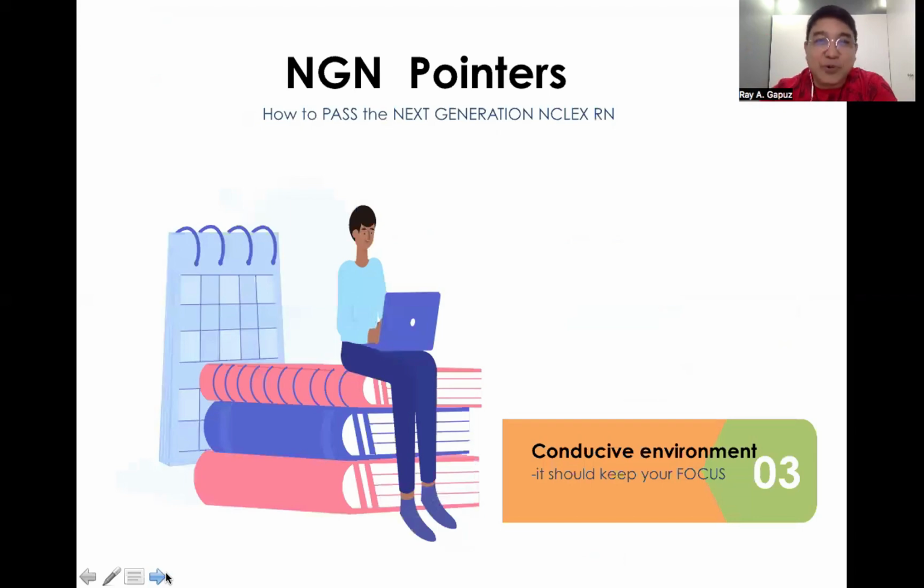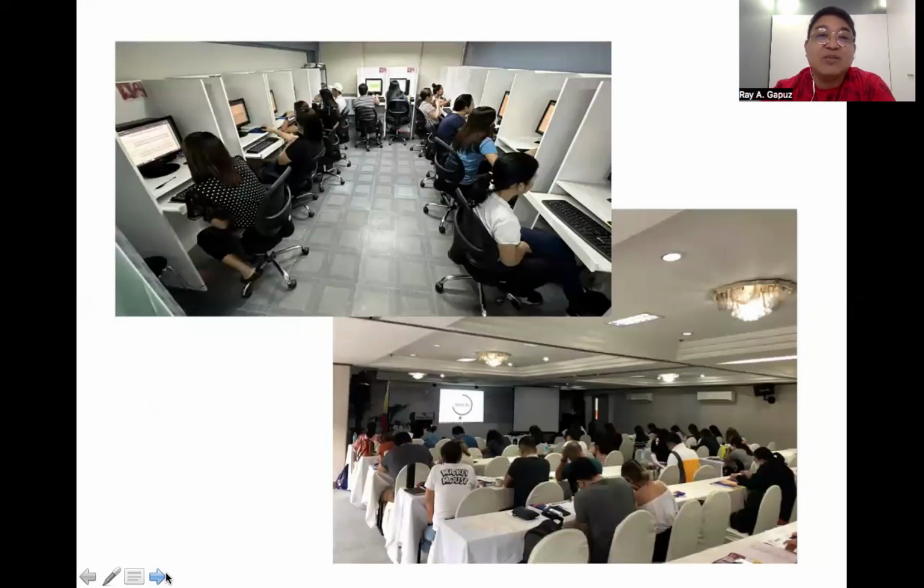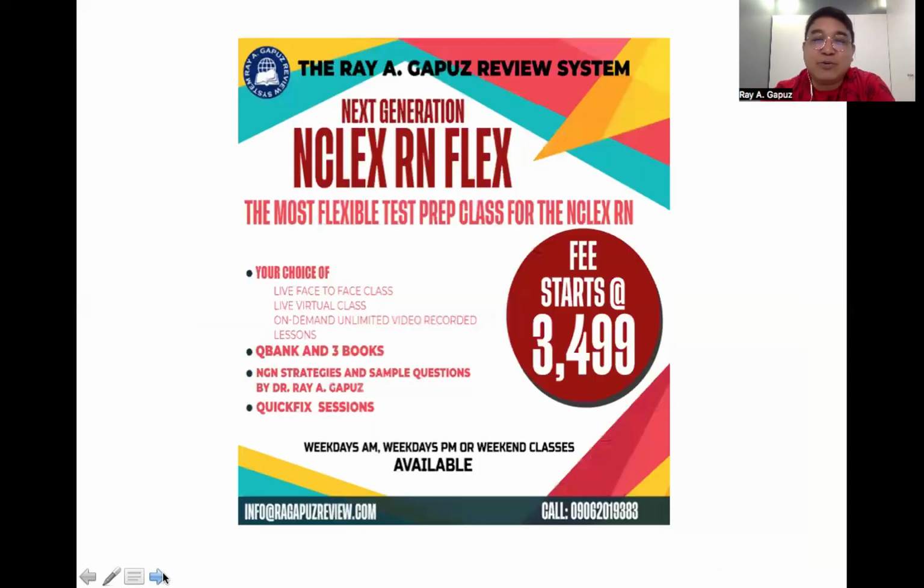Okay, and of course, the third requirement for passing the NGN is for you to have a conducive learning environment. And here at the Ray Gapuz system, we have our own NCLEX simulation room where our learners practice in an almost real-life learning environment, or call it testing environment. And of course, our learning environment has always been very, very conducive.